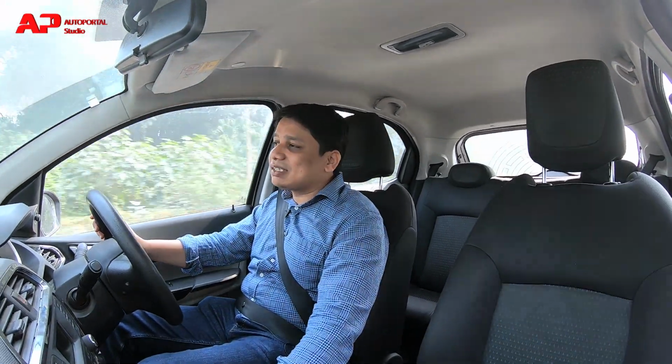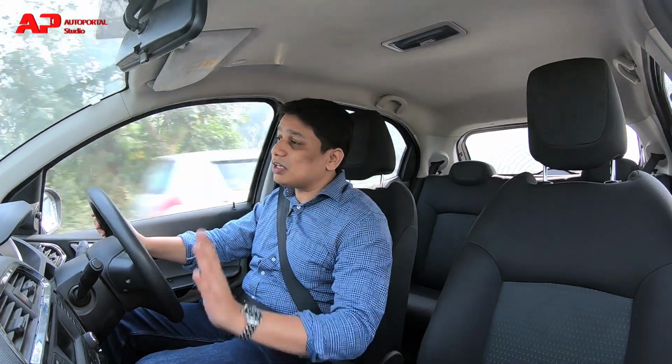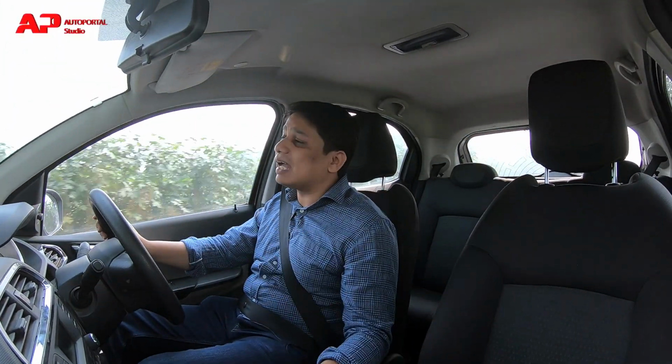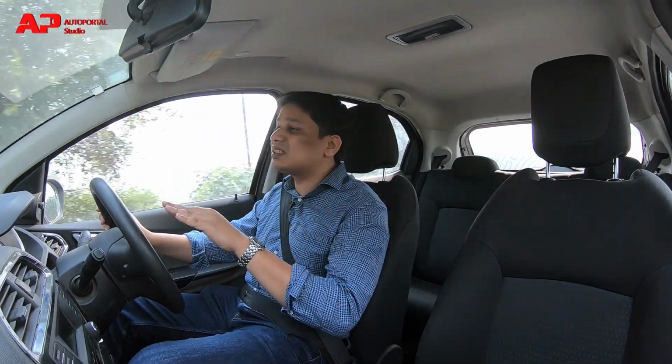Now, in terms of outright performance, it really is neck and neck between both these cars. There's hardly anything to choose between them if you're driving more in the city, and that's because even though this is the more powerful car, the Tiago is also slightly heavier than the Santro. So in the city, that performance advantage of the BHP is slightly negated.